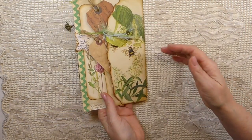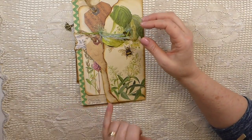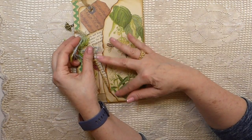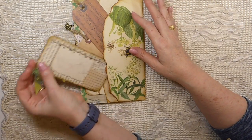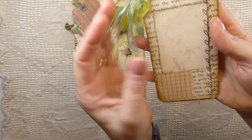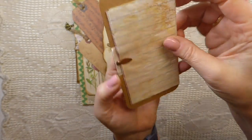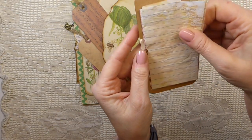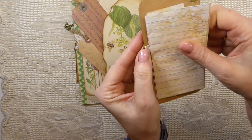And then over here, oh, look at this. And she's got her name, the date. Love it. Look at that tuck spot she's made there. Isn't that beautiful? And all of those fibers. And then this. Oh, that's so sweet. She's just got that tucked in there.